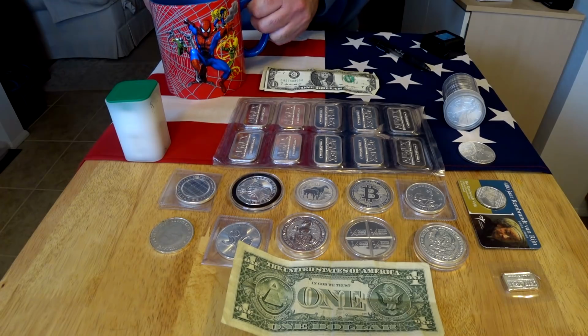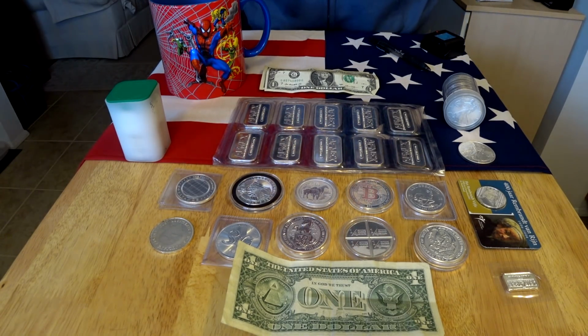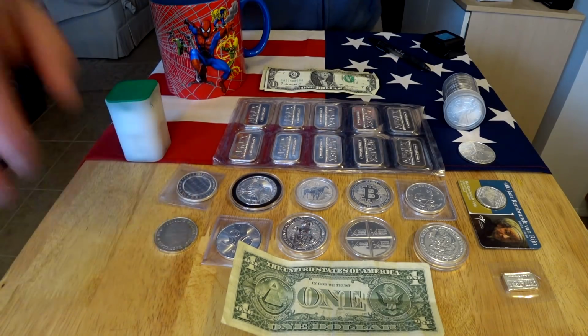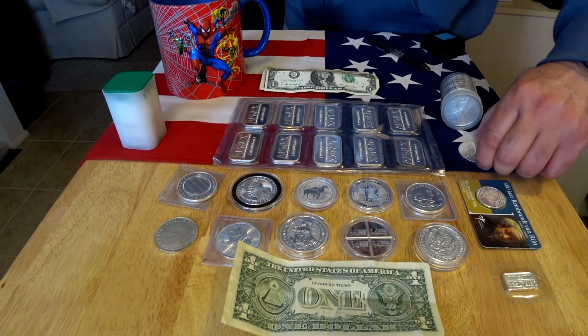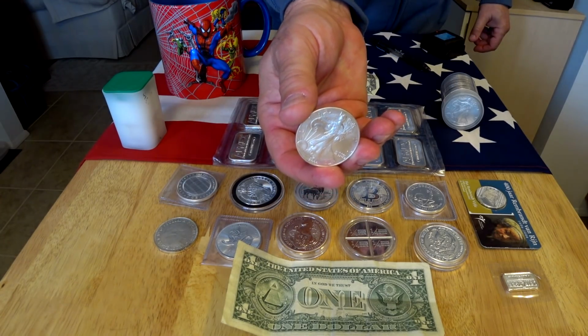Anyway, a lot of people ask me, which rounds should I get? And there's really no right answer. To me, I collect rounds because, one, the spot price is slightly lower than, let's say, a Silver Eagle, which I have right here. So the spot price is normally a little bit lower.